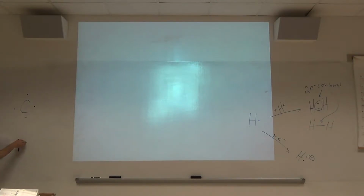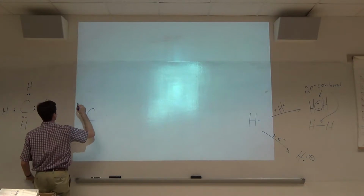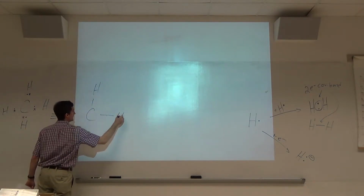Let's bond this to hydrogen. We can bring in an H with an electron. The H has one electron, and we can make a bond here. And we can do that four times. So the four dots are the starting carbon valence electrons, and then we brought in four H's. Each one of them had just one electron. We cleaned it up, and so this equals, if we turn these into just covalent bond dashes, we have something like this.